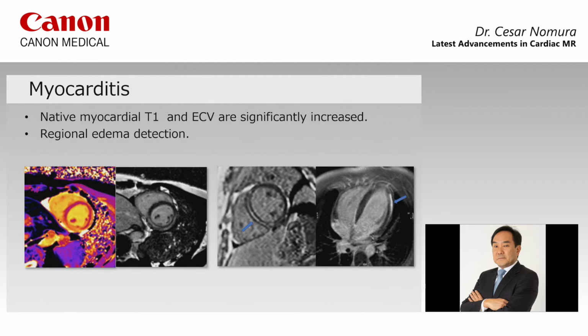Myocarditis, when you see late enhancement is one thing, but sometimes you will not see it in myocarditis, and sometimes T2 mapping would help here, but we're not discussing T2. But native T1 and T1 post-gad can also help in myocarditis.